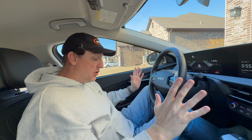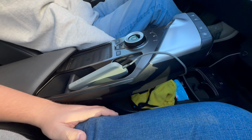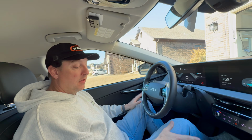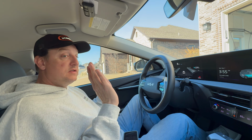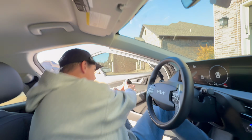Everything else on the interior of this car, I love. I've done some aftermarket stuff, like down here, this was a big, huge opening. I put a little organizer down here because it was kind of a throw space. But everything else in here works great. Let's go to the outside and talk about some things that I love. Let's pop out.